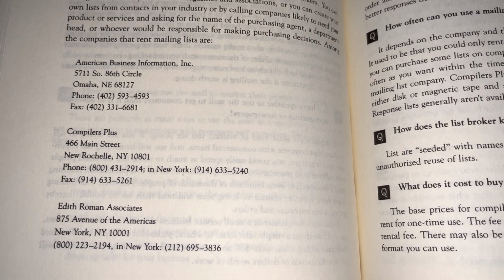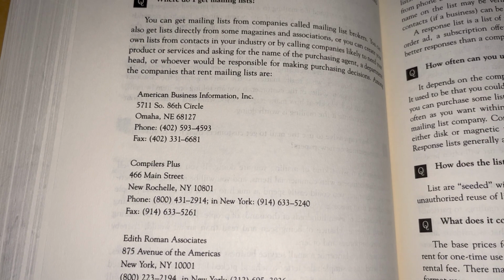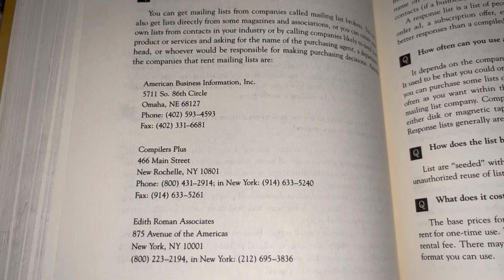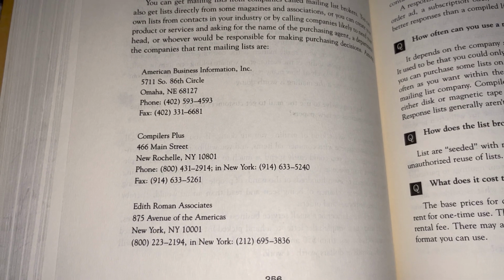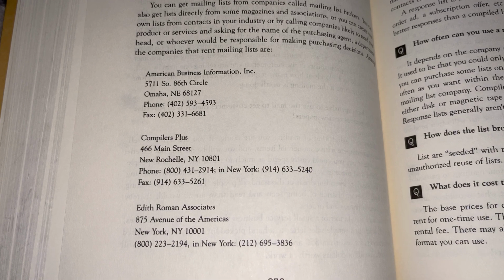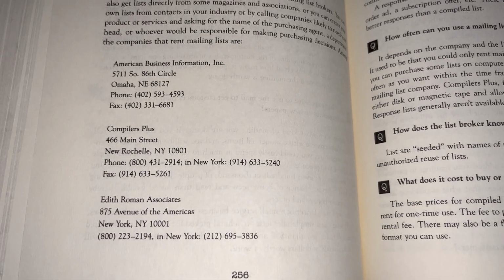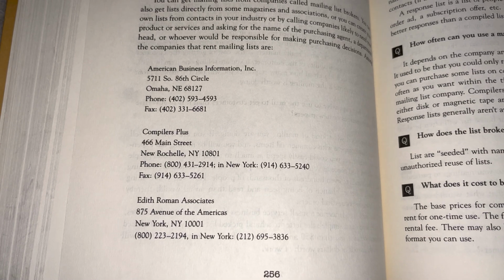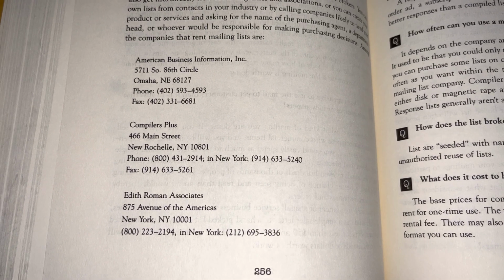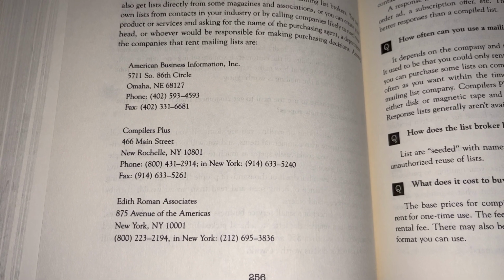at 5711 South 86 Circle, Omaha, Nebraska 68127. Phone is 402-593-5493. Fax is 402-331-6681. Compilers Plus, 466 Main Street, New Rochelle, New York 10801. Phone is 1-800-431-2914. In New York, 914-633-5240. The fax is 914-633-5261. Edith Roman Associates, 875 Avenue of the Americas, New York, New York, 10001.